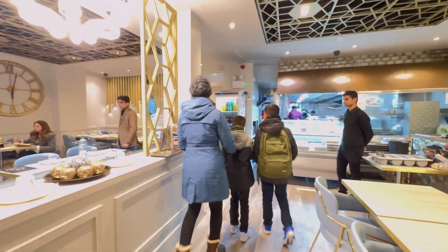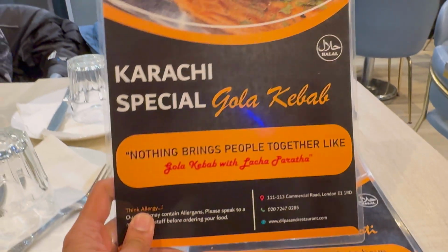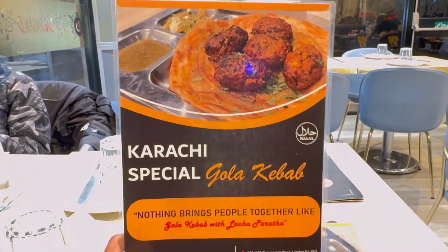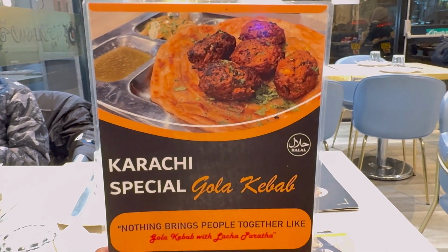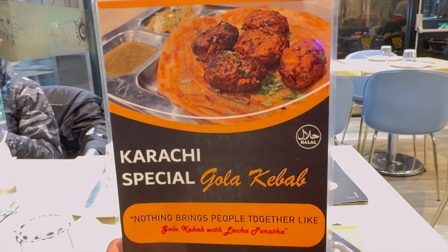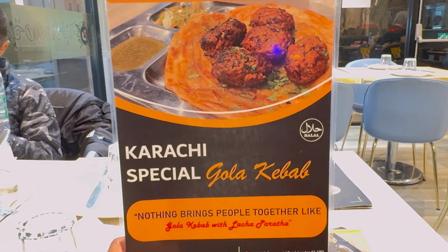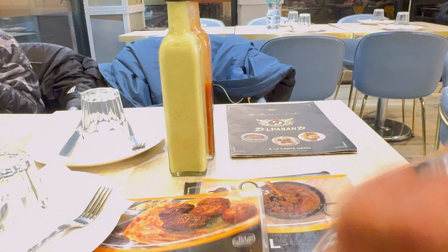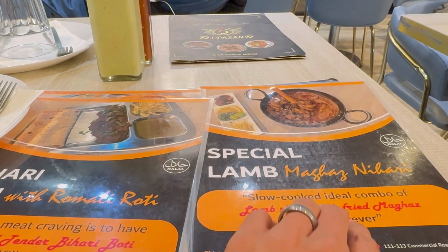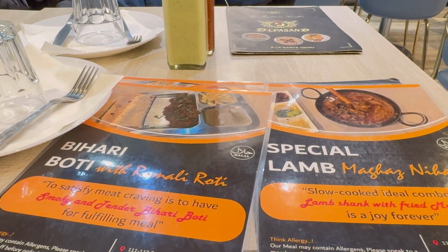Here we are in Dil Pasand. Let's go check out how this meal is. We have decided on some Karachi special. They're called Gola kebab. Gola just means round. Kebabs with lacha paratha. So if somebody is watching from Malaysia, Pakistan, they know what lacha paratha is. India, you all know. They also had Bihari boti, but it was lamb. Ordered a couple other dishes and some naan and rumali roti. So when the food comes, we'll show you guys what it looks like.